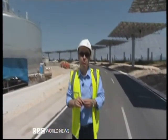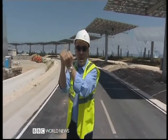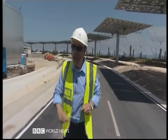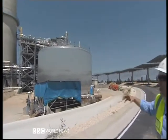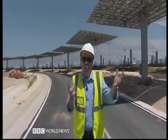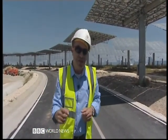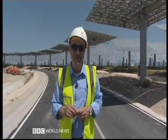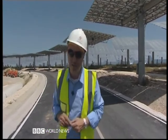565 degrees centigrade. They pump liquid salt up the tower. The salt gets burning hot. They bring it down again, and it goes into that metal container. What you then have is a store of enormous thermal energy. When they want electricity, they release it. It turns water into steam. The steam powers a turbine. The turbine makes electricity, and that means you and I can turn our lights on.